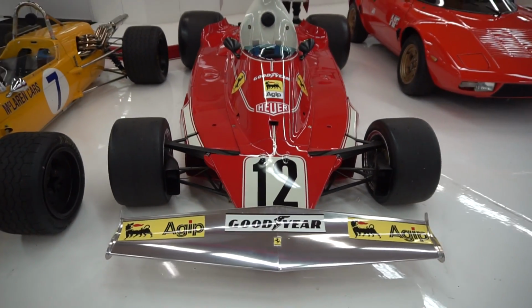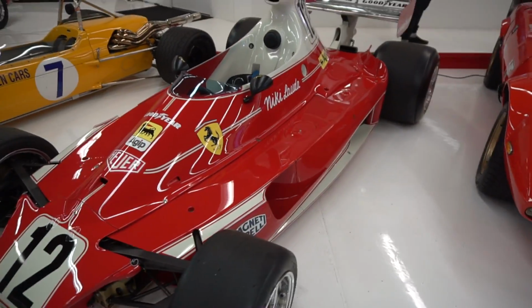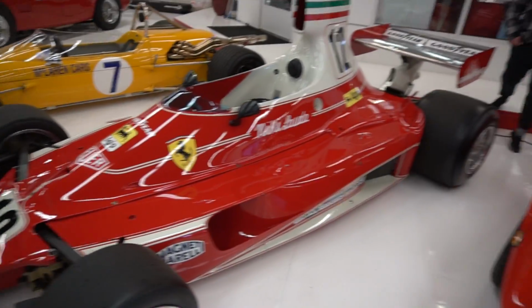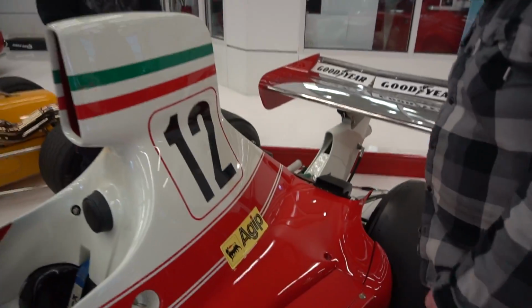Well, things were still good. This is the V12, of course. An amazing sounding engine. There's a V12 in there? Oh yeah. It's over here somewhere. It's back here. Wow.